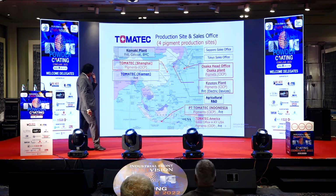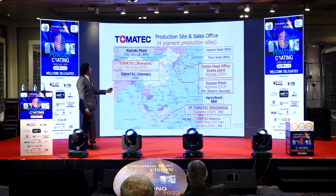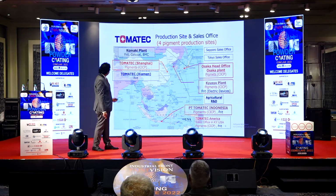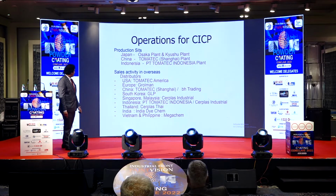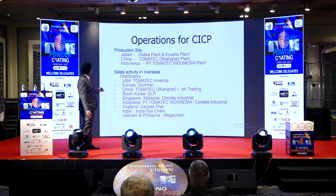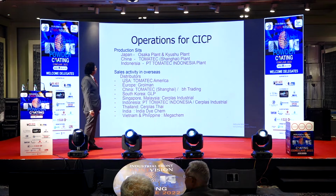That's about the locations. They also have offices in the US, and the plants are located at Osaka, Kyushu, and Indonesia. As I mentioned, we have the responsibility for India. This is the list of overseas distributors, where India falls as the second last in our scope, along with the production sites in terms of the operations.